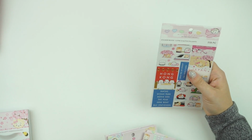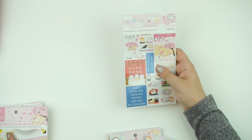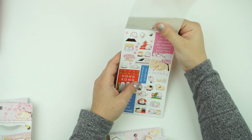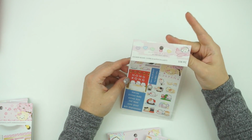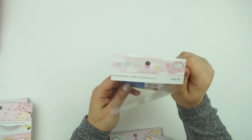Let's go ahead and go through these. So I think I got almost all of these. I think I just didn't get some of the other stuff maybe. I don't remember what I didn't get, to be honest. But there were a couple things sold out. So this is the, I kind of wish they had names. I know they have names online.